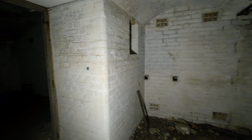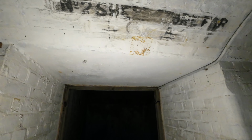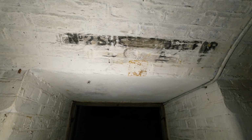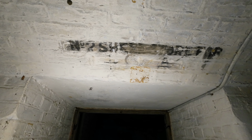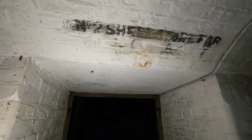Look how clean these walls are. I'm just going to point that out. These walls are really clean. Oh wow, look. Just up here, number 2, shelter store for something. Can't quite see. But that must be original writing from back in the day. That is really cool. Keep saying it, but it is really cool. What a shame Stu didn't come down here.